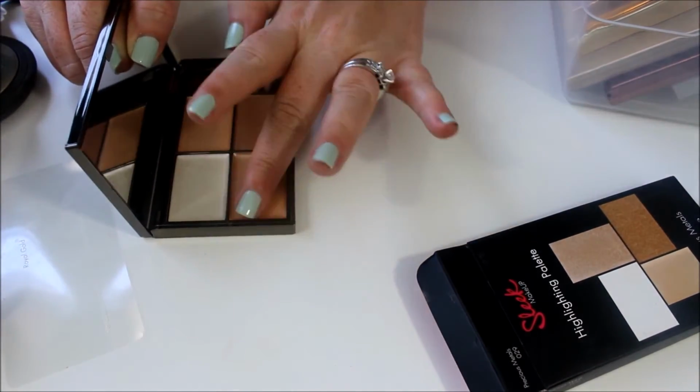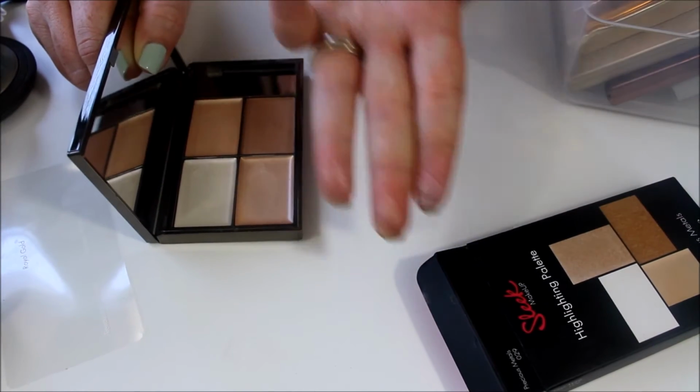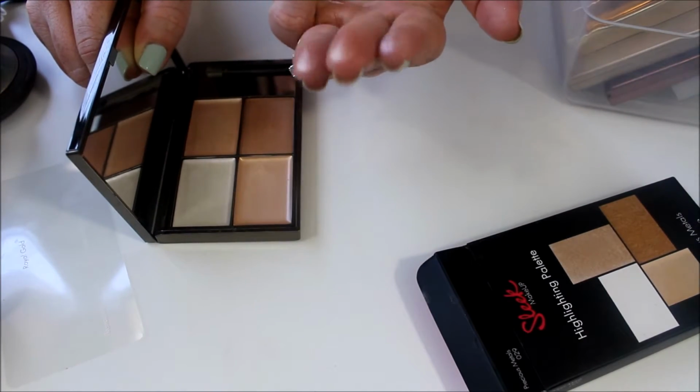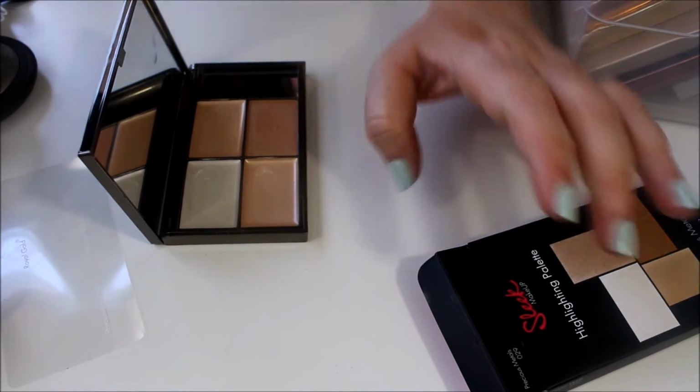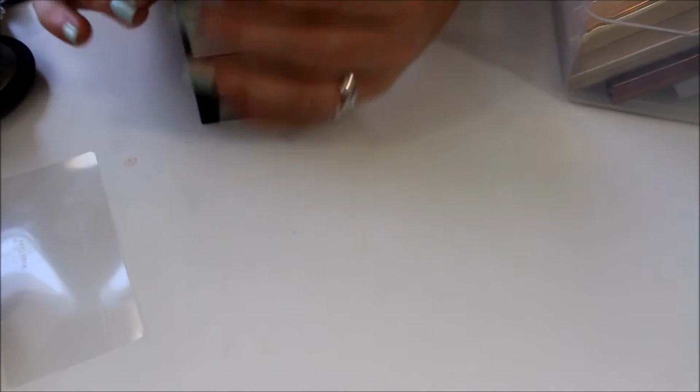I'll swatch them on my fingers so you can see. I don't really use the cream ones, but I do love that powder. So that is the first Sleek palette. And then the next one is the Solstice, which is actually the opposite.